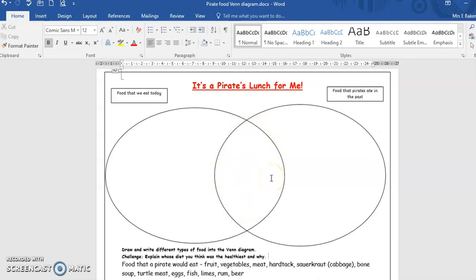But I know I don't eat bone soup. So I would put bone soup here alongside turtle meat because I don't eat turtle meat. And I would put a lime because pirates used to eat lime and I love limes, especially lime curd, delicious. So I would put a picture of a lime, which is a fruit with like a greeny skin, in the middle there. Draw a lime and then I would write lime next to it.